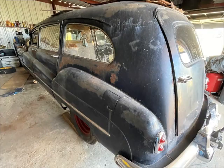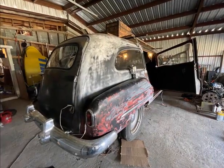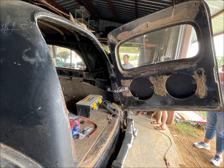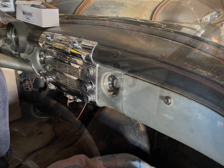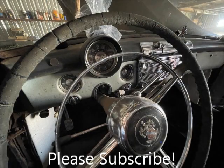Looking at the rear, you'll see the tail lights are relatively small. And I suppose, you know what, with that big old bumper, small tail lights are fine, especially considering the size of this land yacht. Going inside, the front dash is in pretty decent shape. I really love the analog clocks and the dials and all that for this car. It is really very cool.